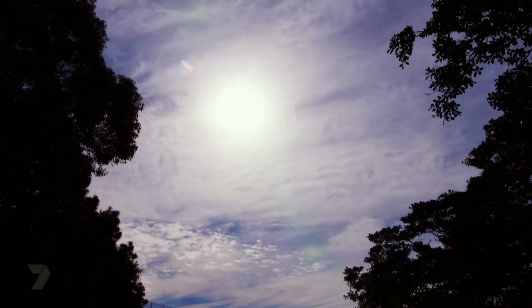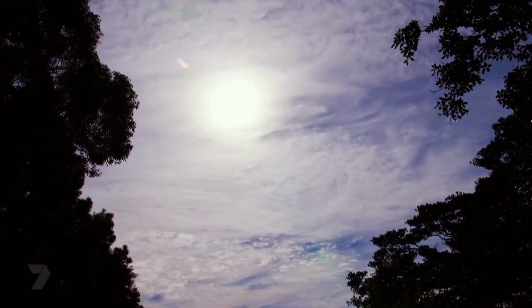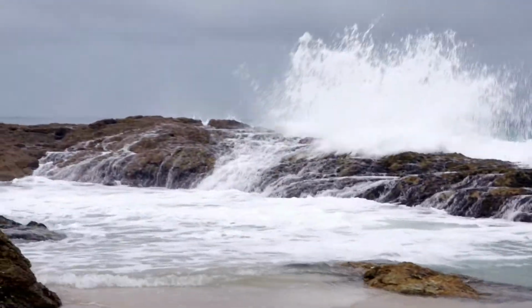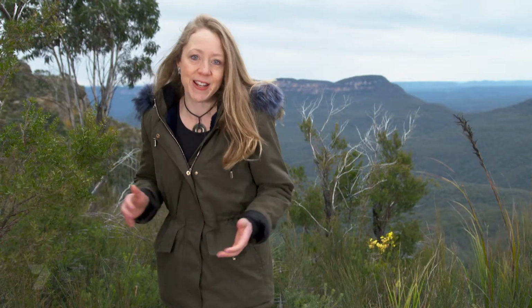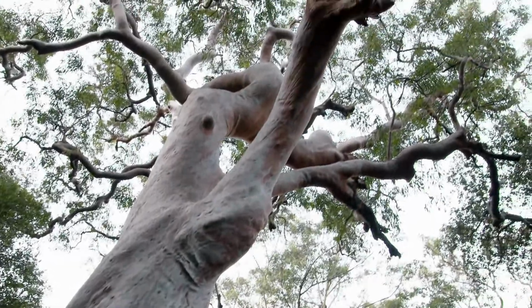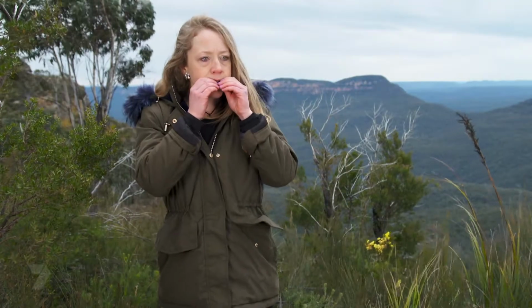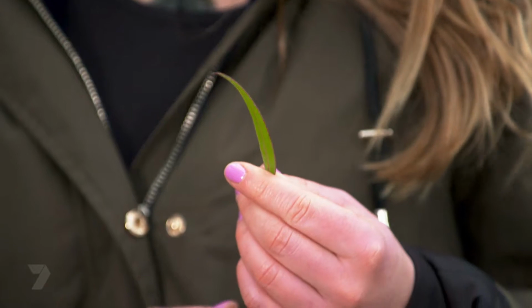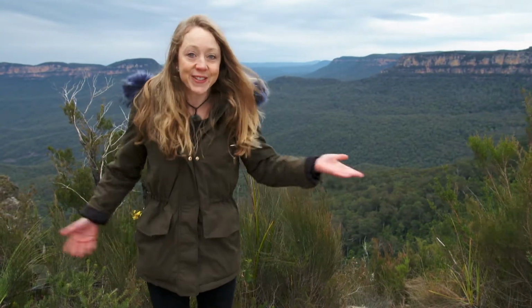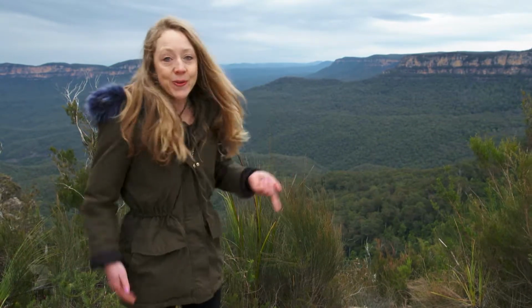Light from the beautiful warm sun, waves, no, not that kind, or that kind, and the king of the Australian bush, the eucalypt or the gum tree. And turns out they're not blueberry flavoured either. To understand how these three things work together to make the Blue Mountains blue, we need to break it down a bit.